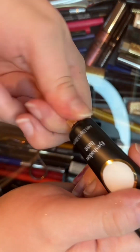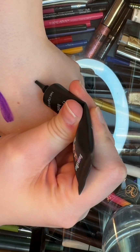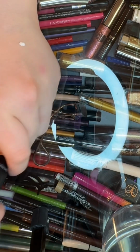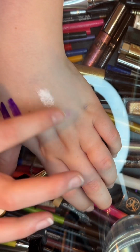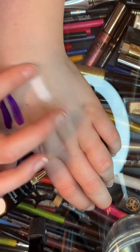I got an eye base in white, and when she says her eye bases are thick, they are. I had a really hard time squeezing it out of the package at first, but once you get it going, it definitely does work a lot better. A little bit is probably all you'll need to do your whole eye because, I mean, look at how pigmented and thick that is.